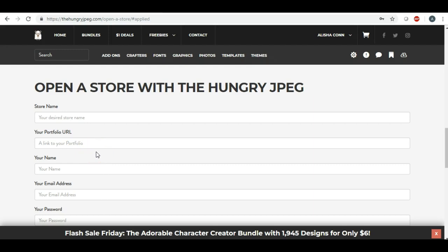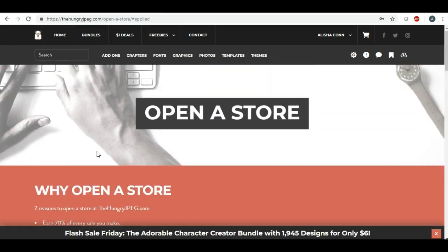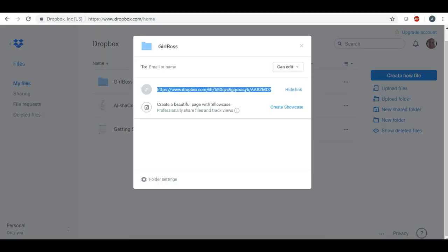Okay, so you probably don't have to send 10 items. They just want to get an idea of what your work looks like. So you're also going to need a Dropbox account.